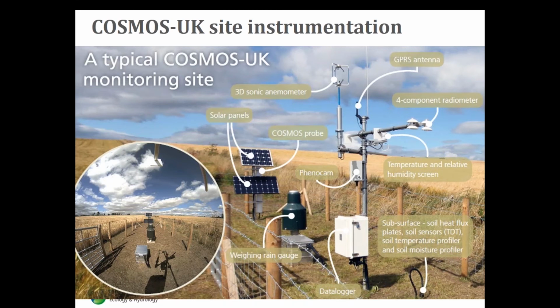But as this is a research project, and there are a number of other things that we want to do with the data at these sites, we've built in a huge number of other components that we measure and take data from. So there's a full MET station with temperature, relative humidity, incoming and outgoing radiation. We have a 3D sonic anemometer to give us wind speed and wind direction at very high resolution. We have a weighing rain gauge to understand the actual rainfall input, so we can work out how rainfall is impacting on the soil moisture.